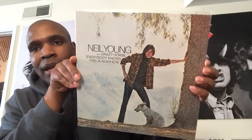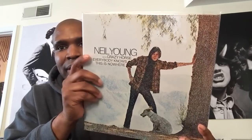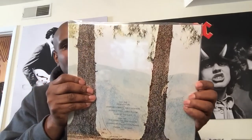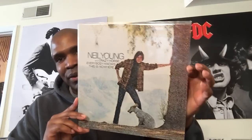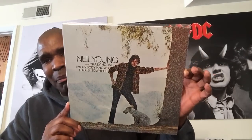Also got a copy, a nice reissue of Neil Young's Everybody Knows This Is Nowhere. Really, really great reissue. Sounded actually absolutely fantastic. Great songs like Cinnamon Girl, Down by the River, all kinds of great stuff. But yeah, I was actually just really, really impressed. It was even better than I expected. So a great reissue copy of that. Definitely some good use of the credit there.